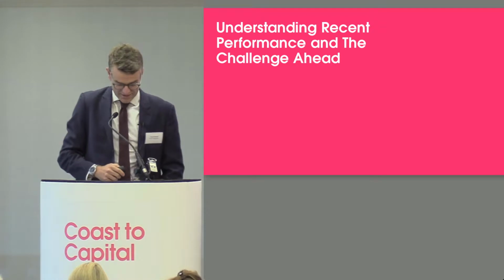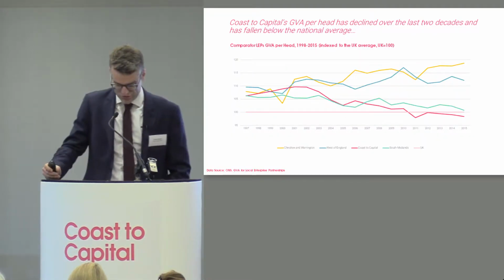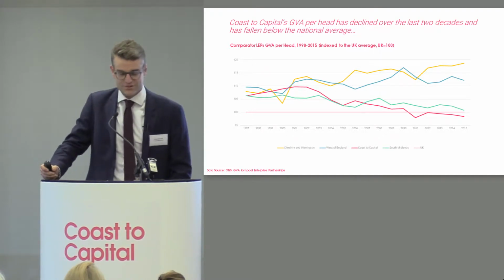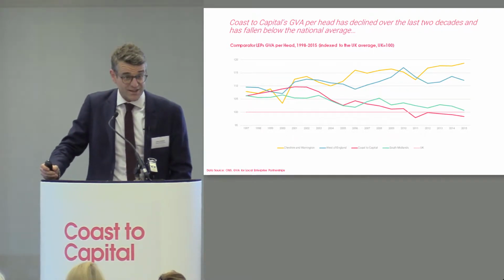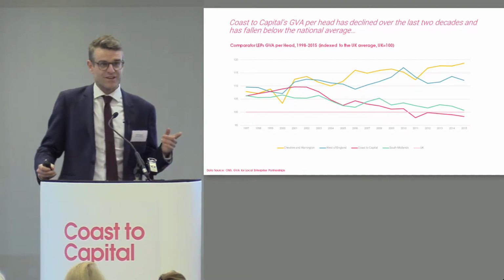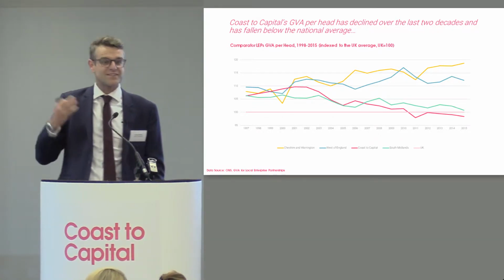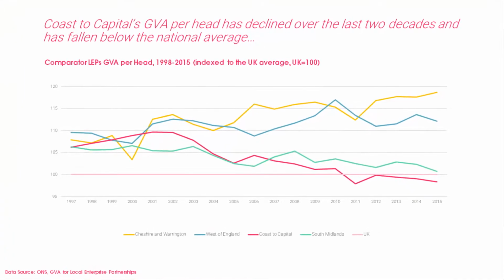Okay, so understanding recent performance. When you produced your SEP, this was the sort of chart you built your SEP around. This looks at relative GVA economic output per head within the coastal capital area relative to the UK and in comparison to other areas. And what that tells us is that the economic output per resident living within the coastal capital area has declined over the last 15 or 20 years relative to the UK, to a point now where the GVA per head is below the UK average.